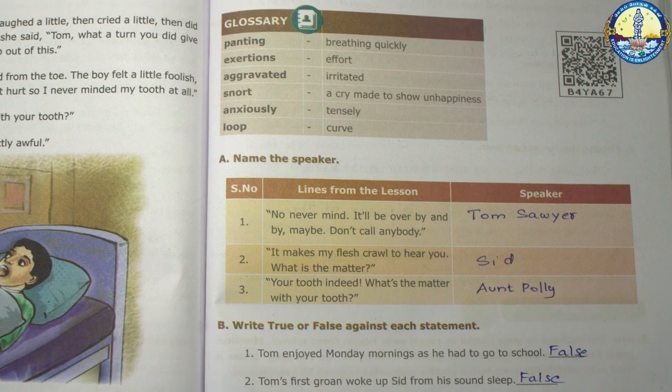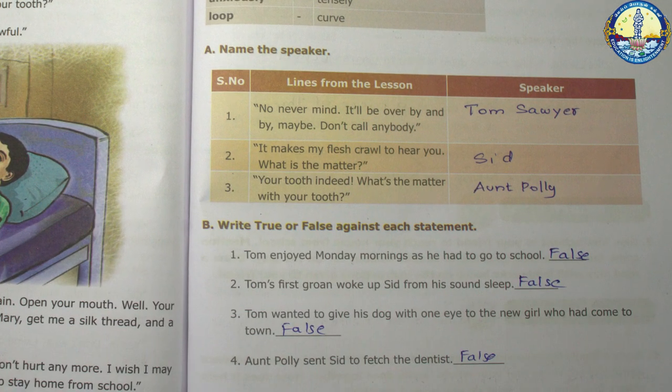Name the speaker. Some lines will be given from the lesson. You will have to say who the speaker is. "No, never mind. It will be over by and by, and maybe don't call anybody." These words were spoken by Tom Sawyer. "It makes my flesh crawl to hear you. What is the matter?" These were spoken by Sid. "Your tooth indeed. What's the matter with your tooth?" These were spoken by Aunt Polly.